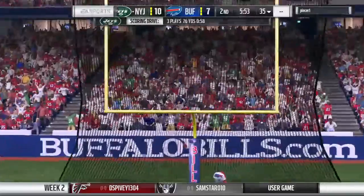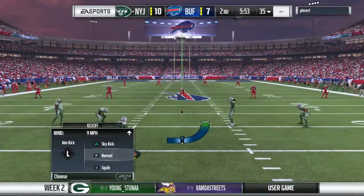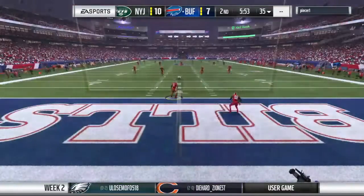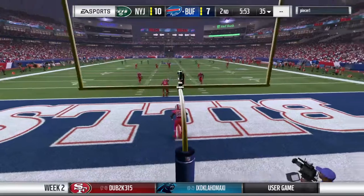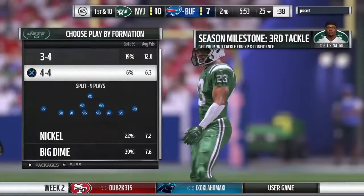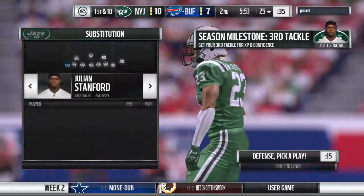And it's through, and that makes the lead 10-7. Folk now set to boot it after his guys put 6 on the board. And they will not get a chance to return this one as it's through the end zone for a touchback. Now the Bills offense gets ready to head back onto the field.